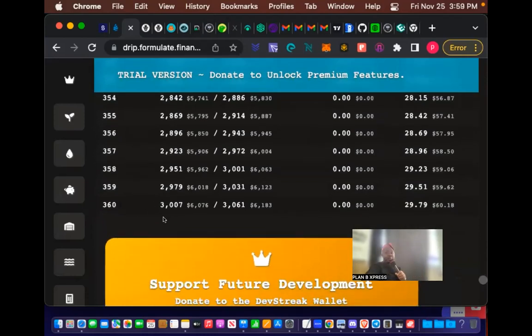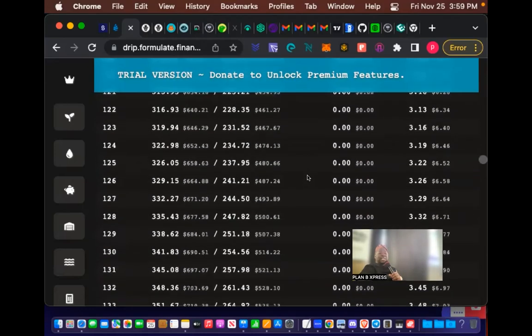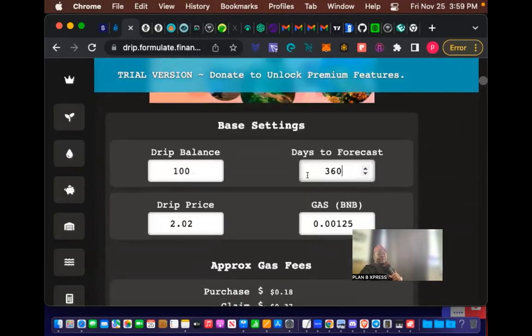That will give you how many Drip? 3,061 Drip. And I told somebody, I'm imagining that the next bull run is this year, so 2023, 2024, 2025. So we now say 3 years. 360 days multiplied by 3 gives you how many? 1,080 days. True? So let's keep it for 1,080 days. You are going to be maxing out on the maximum of Drip.